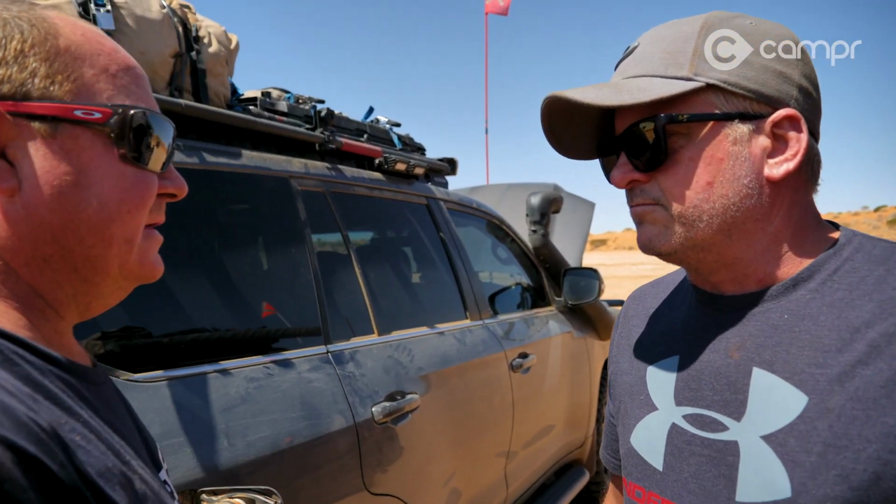Well, mate, we were driving along, just coming into Poeppel Corner, and we figured that we'd pull up at this last bowser before we went in for the actual scenery. There you go, sir. Thank you, sir. Thanks, Tom. Good on you, mate.